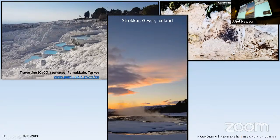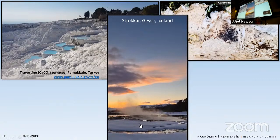So this is preserved in the fossil record. And pollen is also preserved actually, so it's of interest to paleontologists. And let's see if this works. Okay, so this is Strokkur geyser in Iceland.